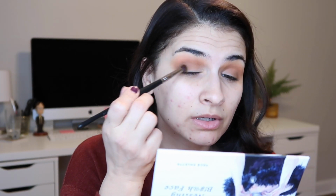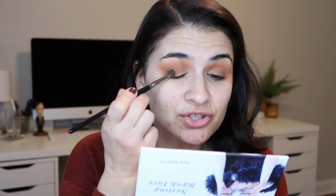There is a little kickback in this palette, just warning you. And I'm just gonna stamp that in the outer corner. Oh my God. The pigment is so good though. Yay, Christy. Do I want to do a halo eye? She always does halo eyes. Maybe I'm gonna do a halo eye.